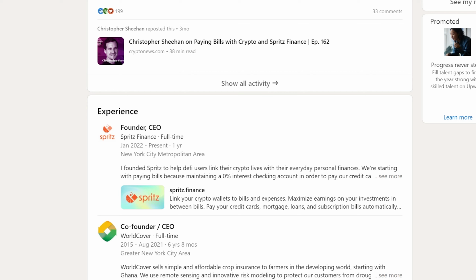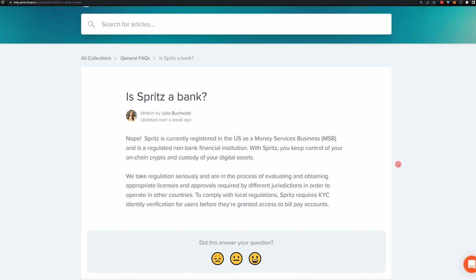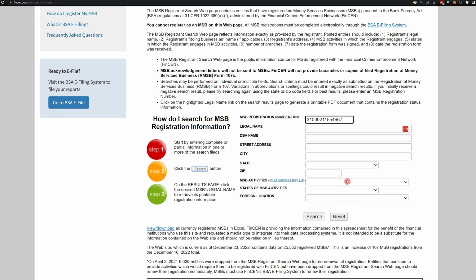And before I show you the MSB registration, let me just talk about a little bit of what Spritz is and is not. So this is the About section, like the Help Center for Spritz. They've got a bunch of general FAQs, but just to be clear about what Spritz is, they're not a bank. They're registered in the US as a money services business, so MSB, and they are a regulated non-bank financial institution. So we control our on-chain crypto and custody of our digital assets. I do like this. They say they take regulation seriously. So when it comes to inside the US or other countries, they just want to make sure that they are doing things correctly, obtaining the appropriate licenses for whatever they are doing here, which is helping us swap our crypto and then converting it into fiat and then paying or sending to our bank account. But I did want to look up their registration number for the MSB and see if I could find them.